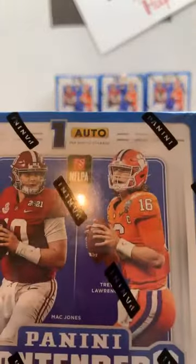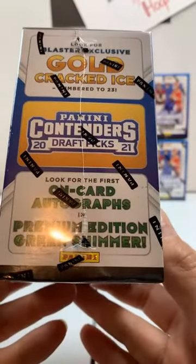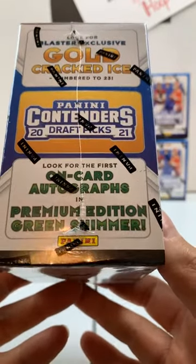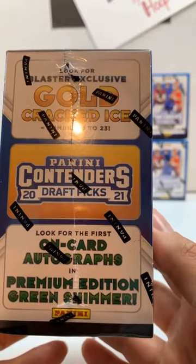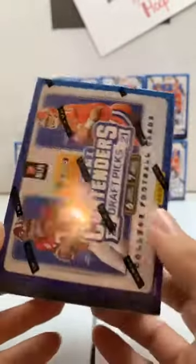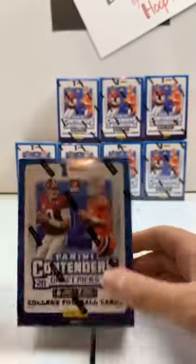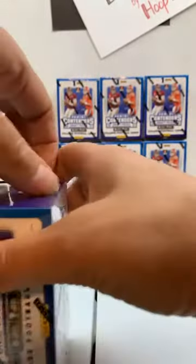So here are the boxes. Right there it says one auto. It says look for the first on-card autographs, the Premier Edition Green Shimmer. Also, we're looking for the Blaster Exclusive Gold Cracked Ice numbered to 23. I remember last year pulling some really good Cracked Ices numbered to whatever they were. I think it was 23 last year also. So anyhow, Contenders Draft Picks Football 2021. Here we go. Good luck.